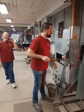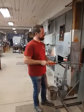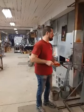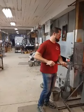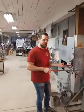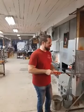So there's a lot of chemistry involved here. I don't fully understand all of it, but I do know that the silvering is what makes the colors work that way. And then that's also what contributes to the interaction in the different colors. Silver nitrate. And then the copper oxide. Yep.